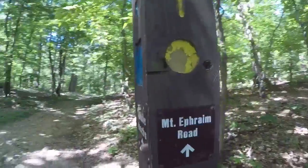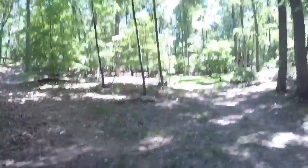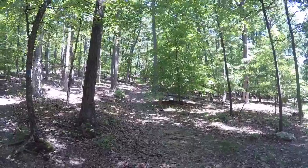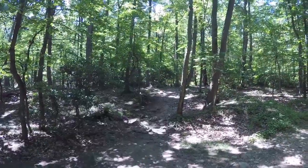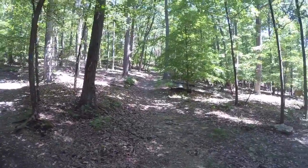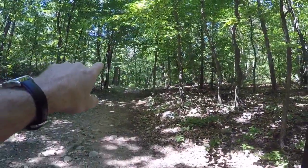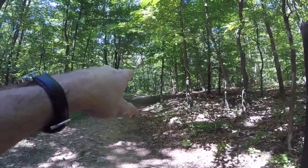So here we are again, back at the intersection of the yellow trail, the blue trail, and up yonder, the purple trail. Last time we went up the purple trail and came down the blue trail, and then went back up the blue trail that way, which has the most vertical climbs. I think what we're going to do is go up the purple trail, and then circle back down the yellow trail, which I think is going to make for an even longer day. I have to take a look at the map.